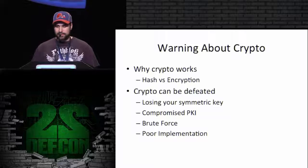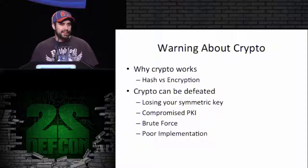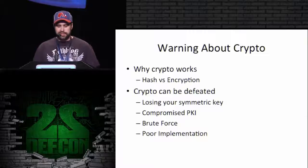Crypto can be defeated. This is the general warning to everybody. With crypto, you can lose your symmetric key, which means anybody who gets that particular segment can read it. You can have compromised PKI assertions, in the sense of public key infrastructure. They could brute force the entire key space and just wait to find the one that matches your segment.